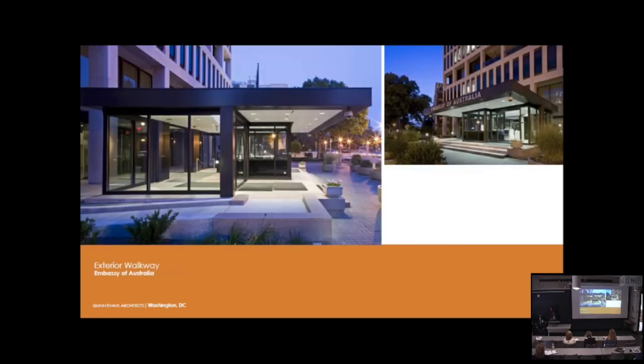Maybe not this one, but yeah, smaller scale examples. This one. This is the Embassy of Australia, and they were able to keep the existing stair and build a ramp. And it's not a ton of stairs again. It's two or three steps that they're trying to overcome. But you know, 1 foot of raise requires 12 feet of ramp. So you need a little bit of room to be able to do those sloped walkways.